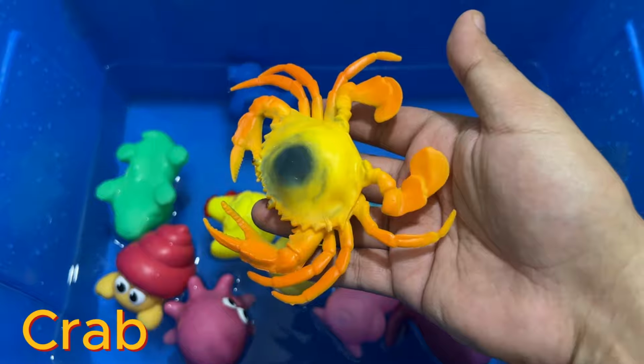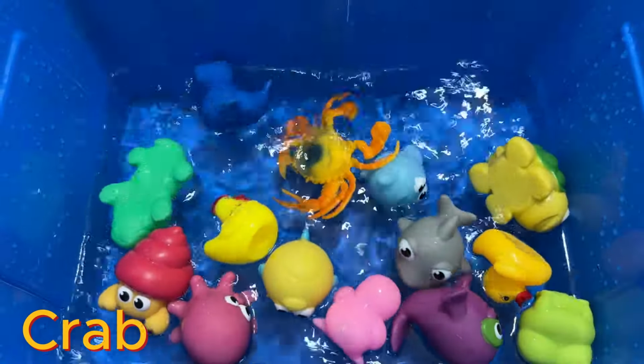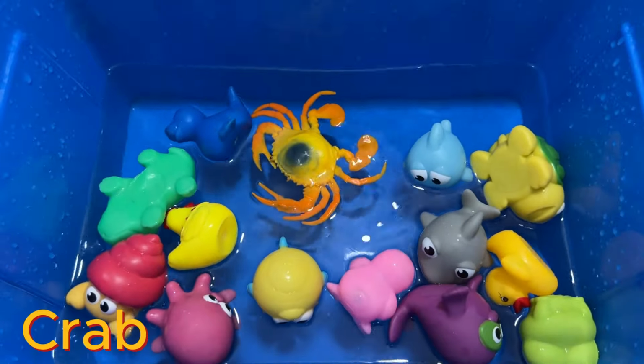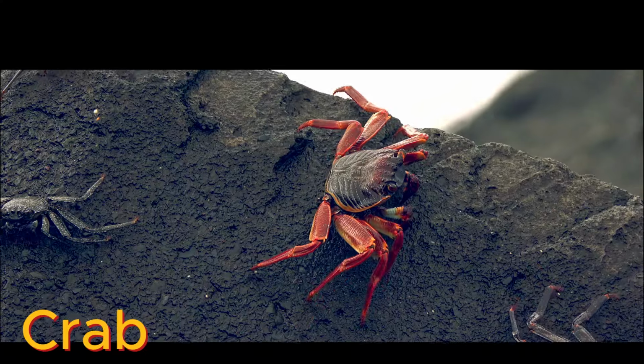Crabs can walk in all directions, but mostly walk and run sideways. Crabs are decapods, meaning they have 10 legs. Female crabs can release 1,000 to 2,000 eggs at once.